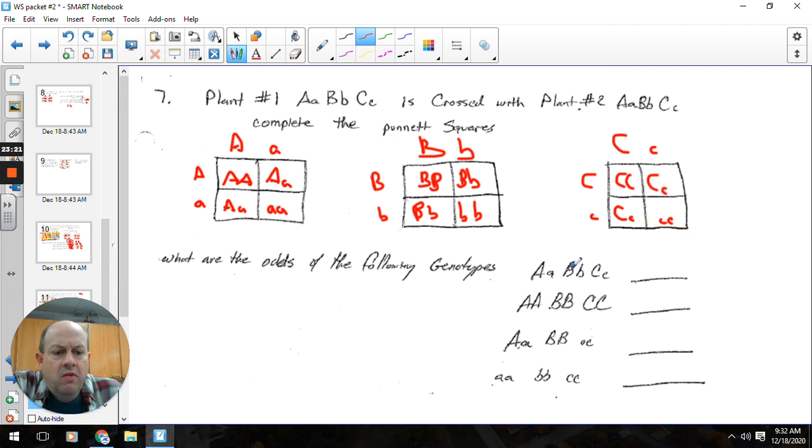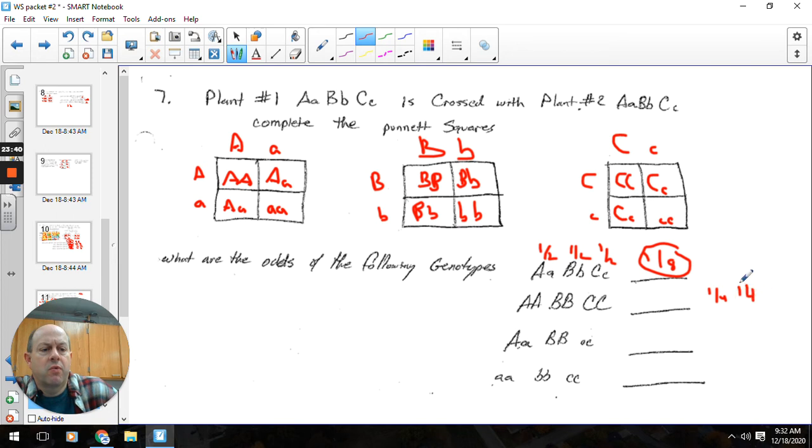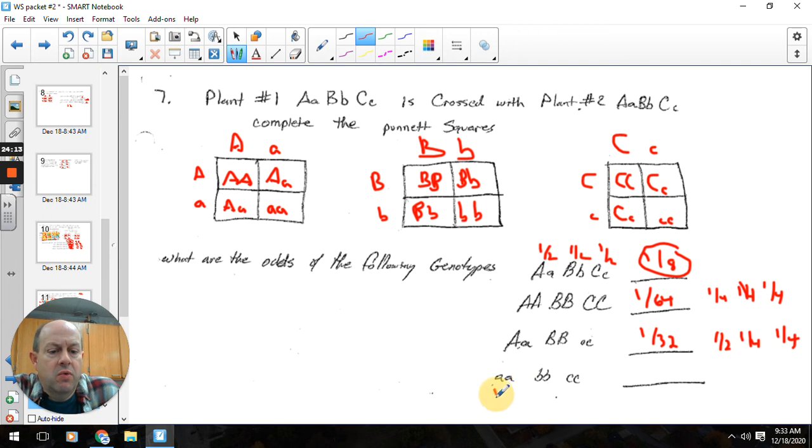Okay, so for this one we had 1/2 times 1/2 times 1/2. So that would give us a 1 in 8. Okay, for this one we had 1/4 for big A, 1/4 for big B, and 1/4 for big C. So that means we would have 1 in 64. For this one we had 1/2 for big A, little a, 1/4 for big B, and 1/4 for little c. So 4 times 4 is 16, times 2 is 32, so a 1 in 32. And then on this one we had 1/4, 1/4, 1/4, which gives us a 1 in 64. So those would be our trihybrid answers.